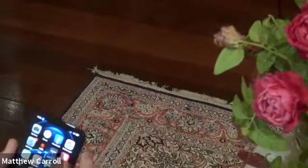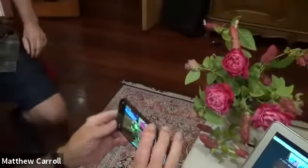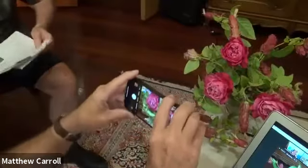Just say the word shoot or anything similar to that, and it will do. So getting something sharp is important.